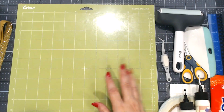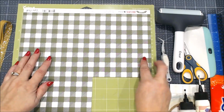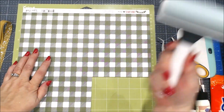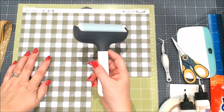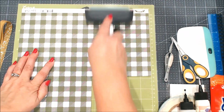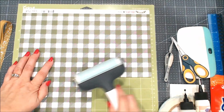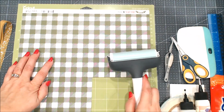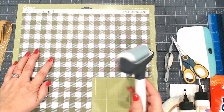And what I want you to do is put your pattern paper on your mat, and you're going to use the brayer. So you'll need a brayer tool. I really recommend this, particularly when you're working with some of the heavier weight cardstock. You're just going to roll this onto here so that your paper is nice and flat and really stuck onto your cutting mat. And that will give you nice, clean cuts, I promise. So you'll need a brayer.